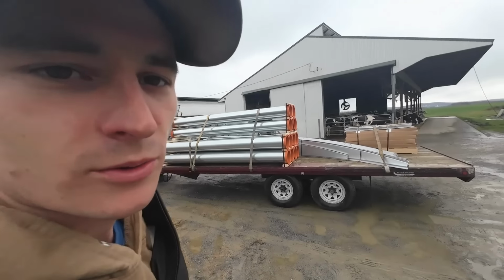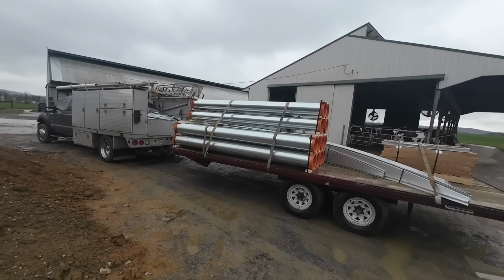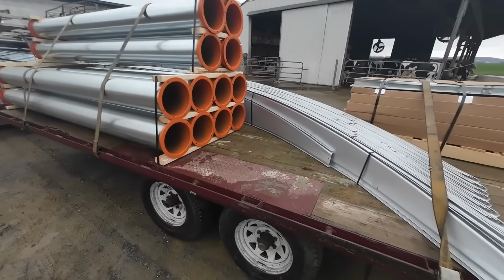The rain quit now. Silo builders are back. They're going to set the forms up to pour first thing tomorrow morning. Trying to get things wrapped up because they have another silo to build before the spring crop at another farm. They just brought our silo pipe and the roof.